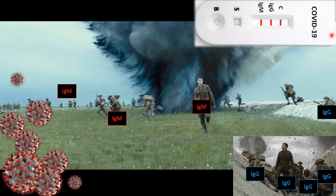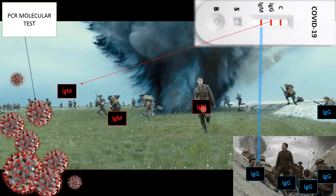But this test, of course, according to what I have explained, has its advantages and disadvantages. So just to keep the idea, what this rapid test is going to test are the IgM or the IgG. The rapid test does not detect the virus. The rapid test detects our soldiers, our antibodies, what we call. Later on, it's going to detect the IgM, depending on the period of time that the person is being tested. And of course, the PCR molecular test is going to detect the virus itself.